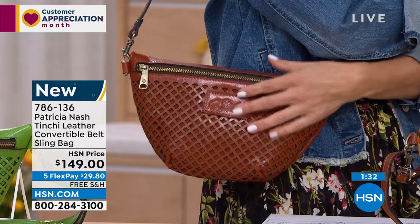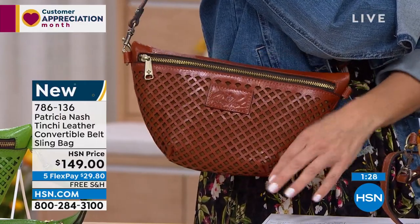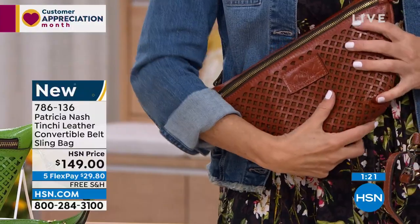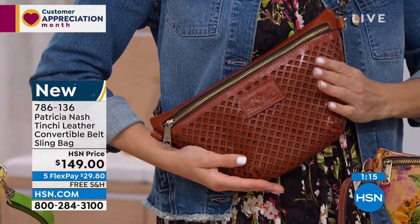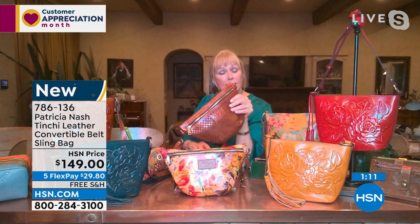But look at how rich. This is a fabulous bag, Patricia. I know, I'm obsessed with this, too. I was just thinking to myself, I've got to make sure I take this new color. I've had the first proto that I've used. I take it to our beach house. I take it with me, and I always have it with me. And I wear it different ways. Sometimes I do wear it around my waist. Sometimes I wear it on my body right here.